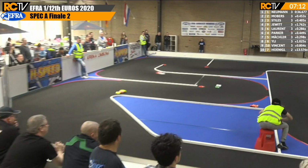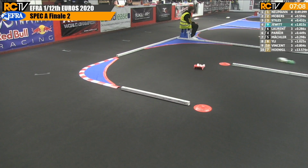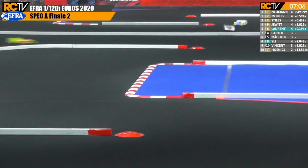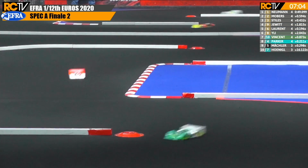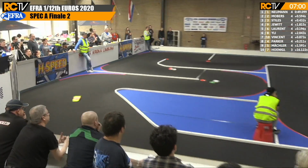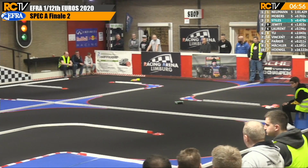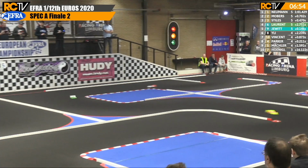Mark Jewett has appeared in 4th place, so it's not gone very well for Lewis Parker, who has dropped down towards the tail of the field, our 3rd position finisher in leg 1. Neumann going away slightly from Mobers now. Stiles starting to put a little bit of pressure on Mobers. You can see all 3 of them in shot at the moment.